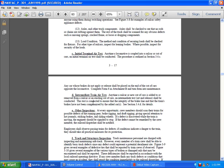Any car whose brakes do not apply and release shall be placed at the end of the cut of cars, opposite the locomotive. Complete Form 6, Attachment B, and turn the form in to maintenance.